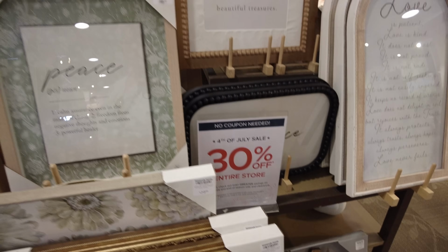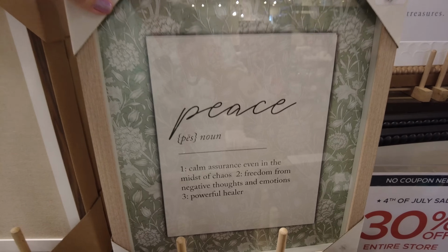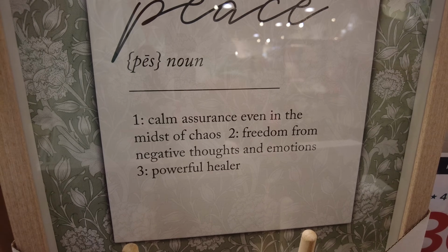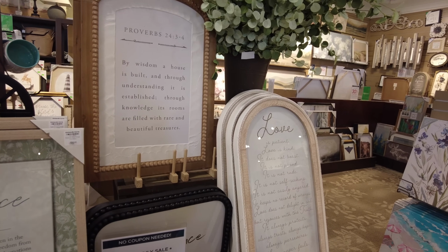That one's really pretty, and then 30% off of that. Let's see, what is this one? Definition of Peace. Ooh, I like that one. So full price is $20. And if you need to pause that so you can read, I'll zoom in a little bit for you there. They've got some other really pretty choices in here.